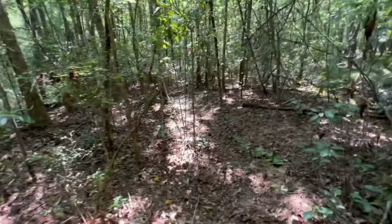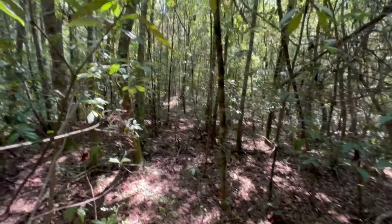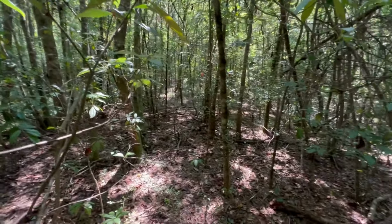And we're going to follow this ridge. And this is where I had staked it out before. I followed this ridge for quite a while. And there's a million trees, but none of them are treasures. So we'll just dig them up.